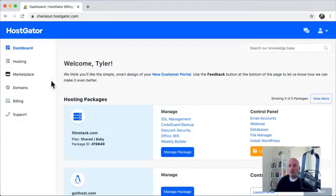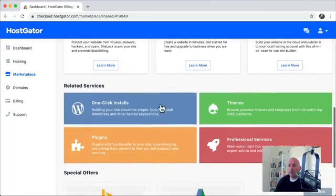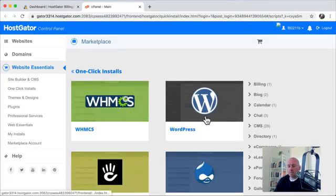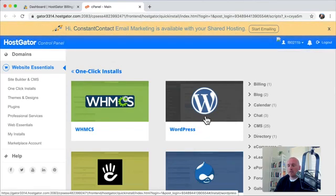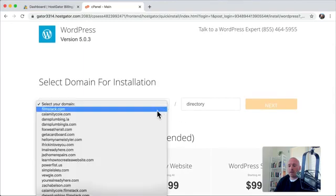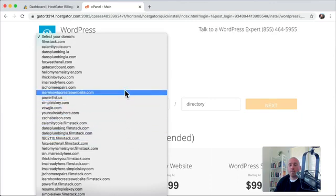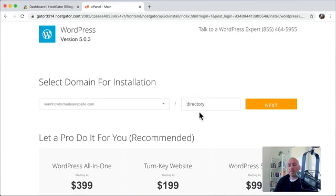All you have to do is go and click on Marketplace, and we can scroll down until we see one-click installs, then click one-click installs. Once we do that, we're going to see WordPress, and that's what we're installing. So we're going to click on WordPress, and then it's going to ask us to search for our domain name. So I have all of these different domain names here, but you probably only have one. So just choose the domain name that you want to install WordPress on. And make sure this directory here is blank, because if something is in it, then it's going to install WordPress on yourwebsite.com/something instead of just yourwebsite.com.